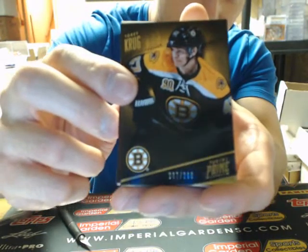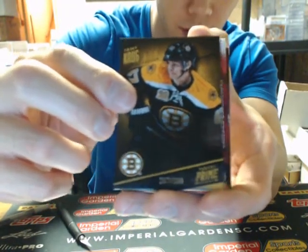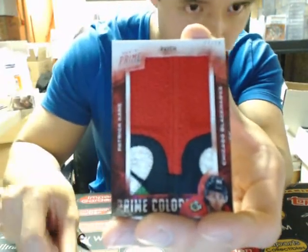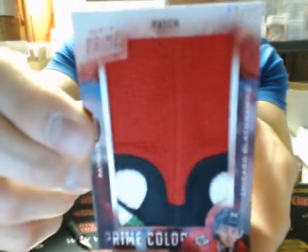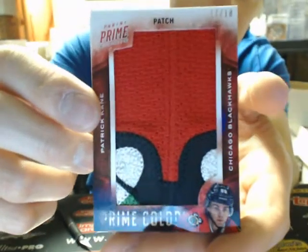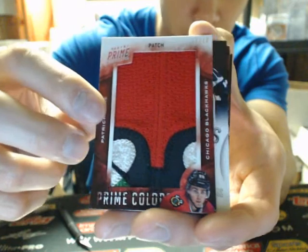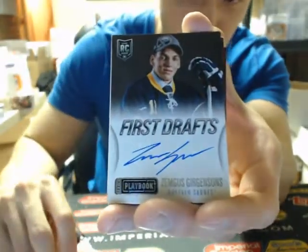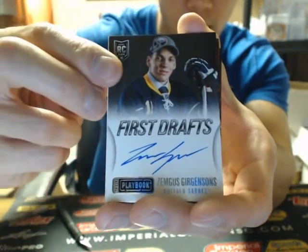So we got Torrey Krug out of 299 for the Bruins. And a prime colors for the Chicago Blackhawks, Patrick Kane. 17 of 18. Nice hit there for Chicago. Good break for Chicago. And a first draft of Zemgus Girgensson. That's the second one of him.